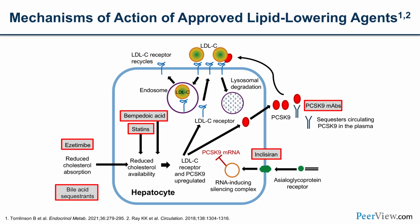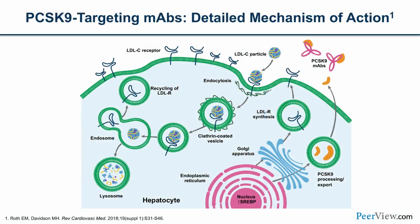And normally, the LDL receptor recycles maybe 100 times. It binds an LDL particle, dumps it in the cell, and goes back out to the cell surface to capture more LDL. But in the presence of PCSK9, it's a one-way trip. The complex of PCSK9, LDL, and the LDL receptor goes to the lysosome and is destroyed. So PCSK9 targeting monoclonal antibodies do interfere with that process that I mentioned and allow the LDL receptor to recycle over and over again. As I said, perhaps up to 100 times.